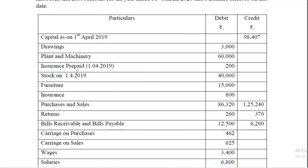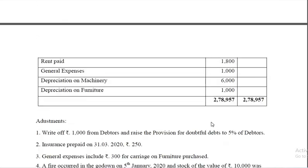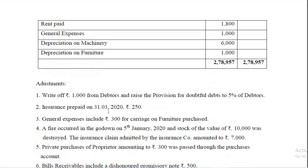One thing. Secondly, look here. Insurance prepaid at the beginning of the year. That means last year insurance was prepaid, so that is the expense of this year. Therefore, 200 should be added to the insurance amount. That is 800, so 1000. Therefore, you have to deduct what's given in the adjustment at the end of the current year. Since it is relating to next year, it should be deducted.